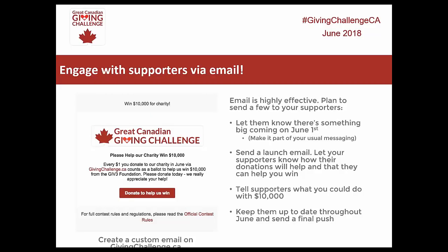Email is also a really important way to keep your supporters up to date throughout the campaign. Let them know how you're doing. Remind them to share if they've already donated. Make sure that you maintain some communication throughout the month of June. Whatever your email method is, these are really good best practices, and it's best to do something that is customized to your particular circumstances and tells your particular story.